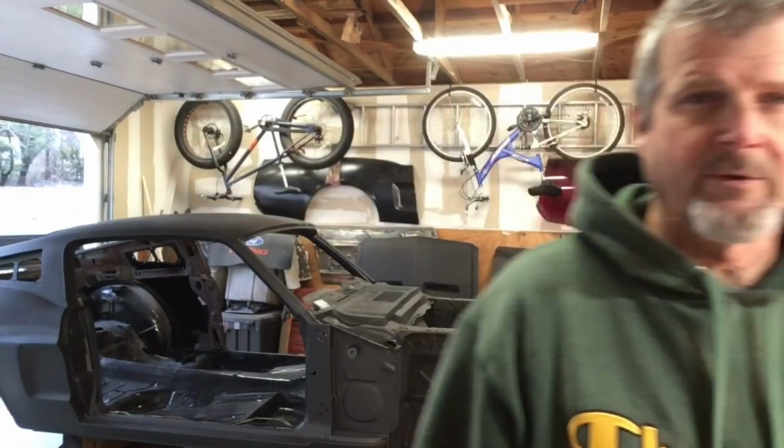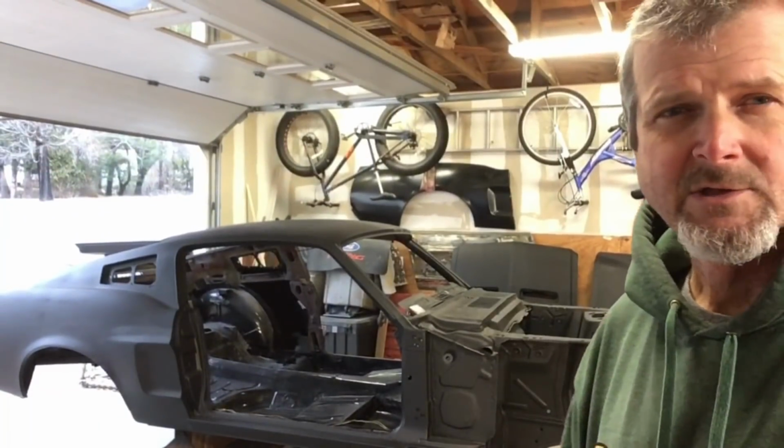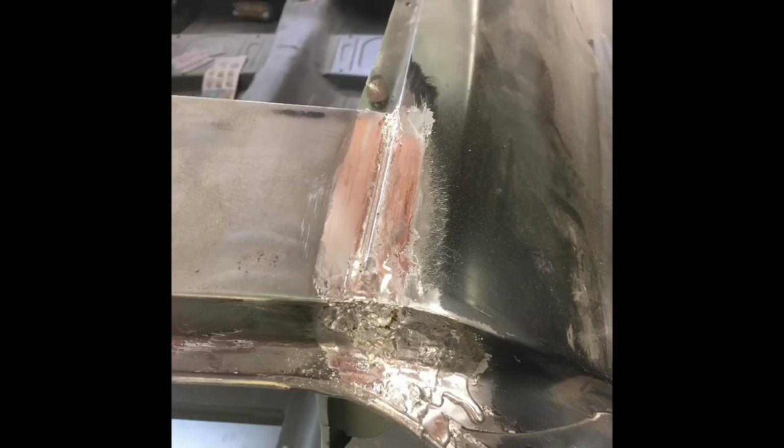So this has been a very rewarding pastime. I know for anybody that's just starting out, it might be a little intimidating, but jump in, give it a shot. You don't have to spend a lot of money on tools. I did all my welding with a $100 Harbor Freight little MIG welder, flux core wire, which some people say is not good to use, but most of my welds are buried.